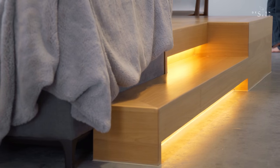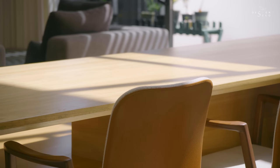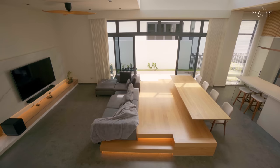A solid timber platform in Brazilian oak matched with a solid chunk of dining table. The heart of the home is now staged as a focal masterpiece from all angles of the property.